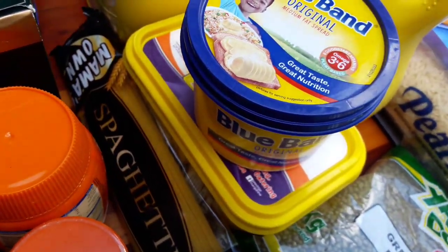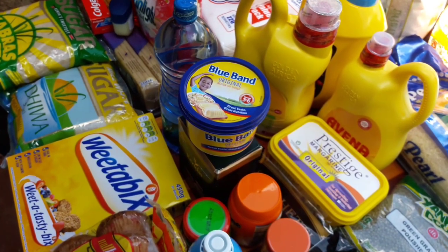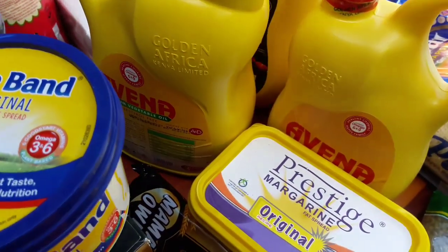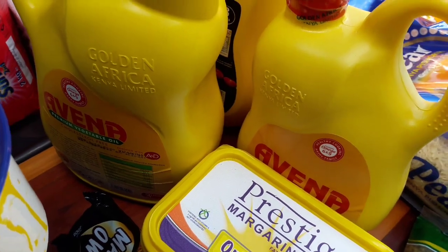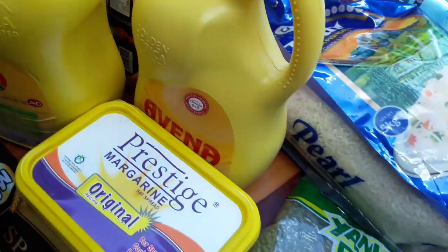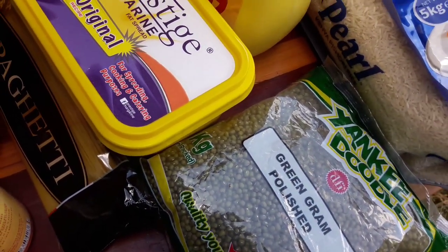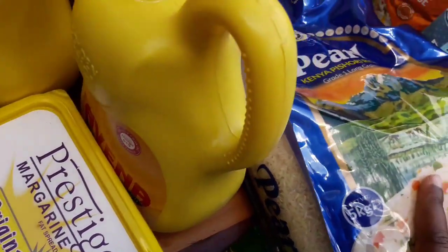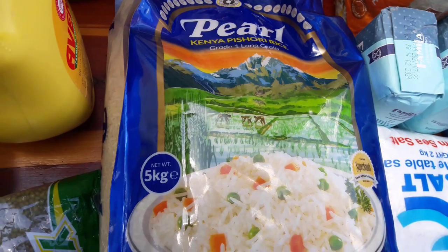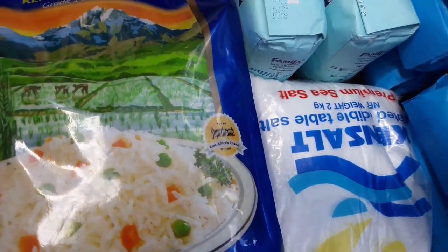I got on this side, so I have Blue Band, I have Prestige margarine, I have 3 liters Avena, 2 liters Avena, and 3 liters fresh fry. I have also green gram polished for supplementing my proteins as well. I have 5 kg of Pearl Kenyan Pishori rice. Of course there is salt to go with that, 2 kg salt.